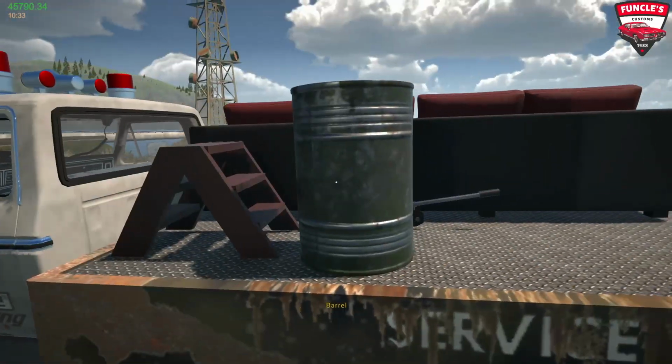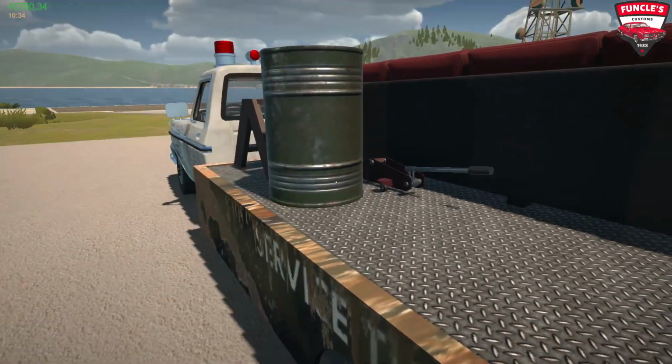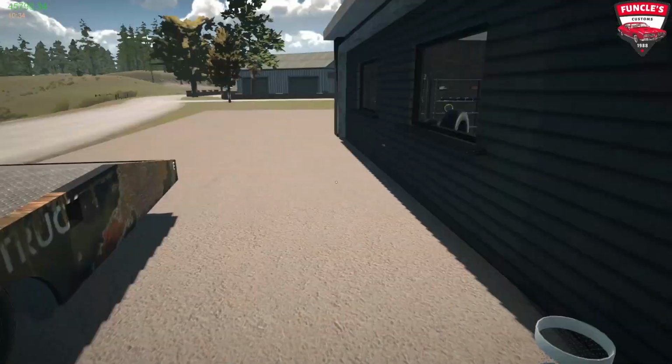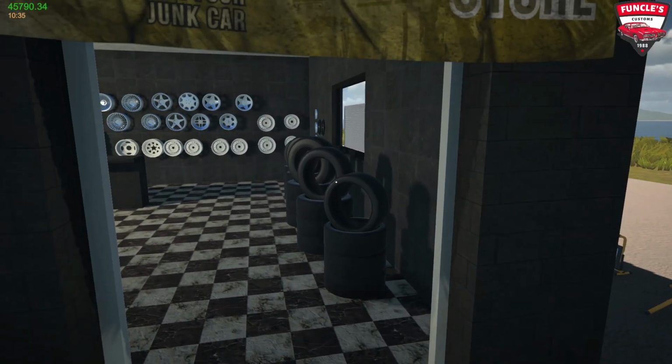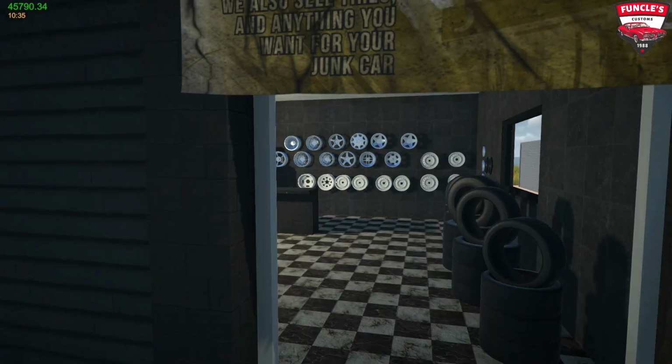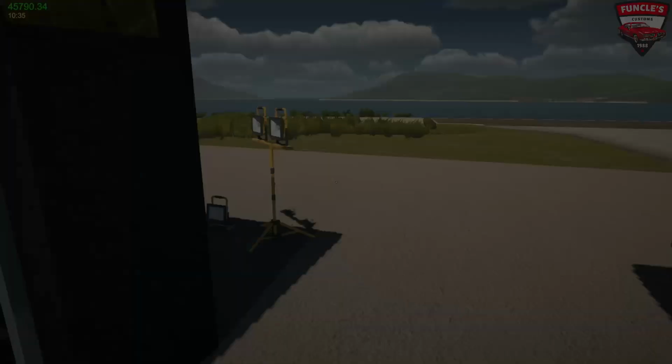Alright, so it looks like everything is staying on the back of the truck, so nothing seems to be falling off. Alright, so I'm gonna quickly go into the store here and just buy all the things that I need, and then I will be right back.